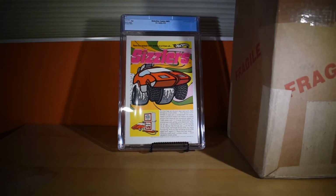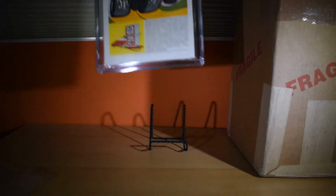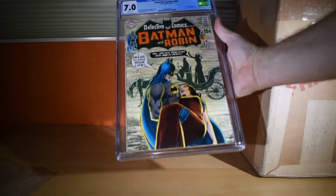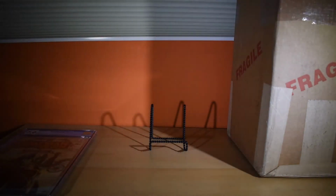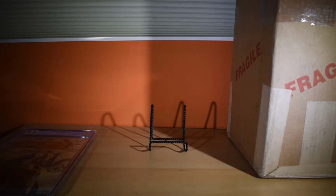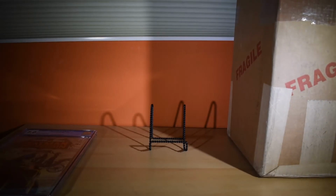Alright. So that was 9 of 10. I'm still not quite sure why 7.0 white pages. Still not sure why they split my order up like that. I mean, it's not that big a deal. Probably cost me a little more in shipping charges. Get these out of the box here. They do pack their slabs good, I must say.